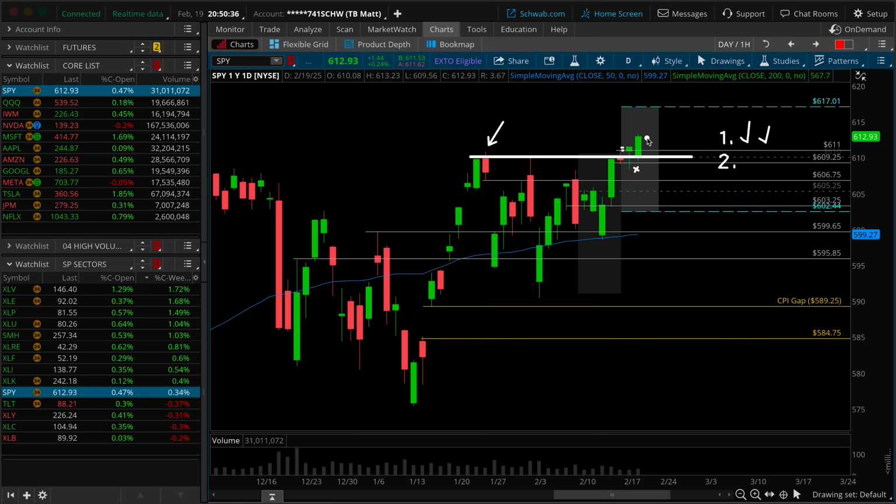On today's Wednesday session, we opened inside of the Tuesday range. There was no attempt from sellers to even test Tuesday's low, so number 2 has not been satisfied from a bull trap perspective.